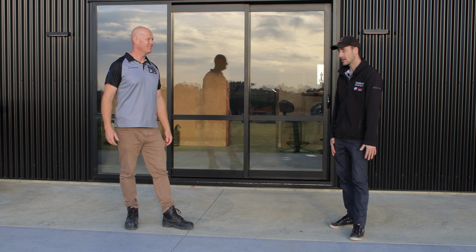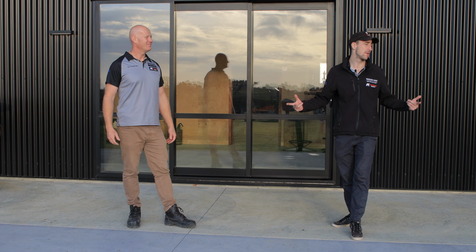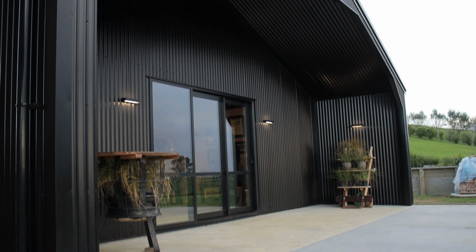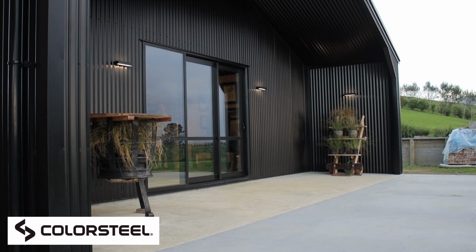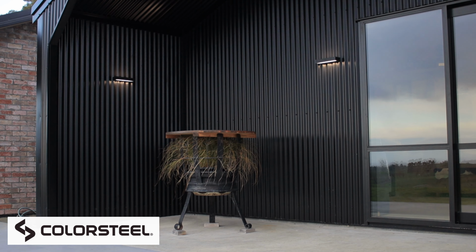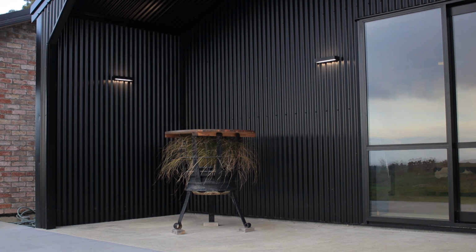But first off, I just want to point out this awesome outdoor area. It's just a little covered in area. We've also lined it with the same color steel corrugate ebony as we've done with the shed. So it actually has a real nice, sleek finish. What do you reckon, Jace?